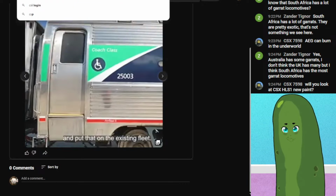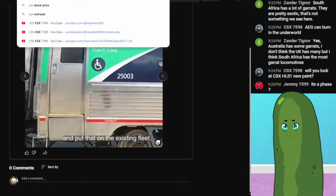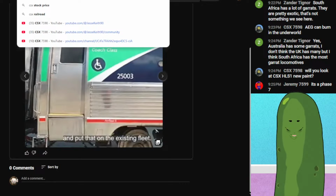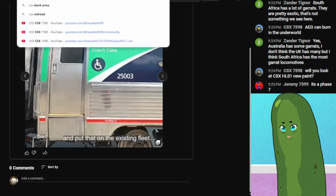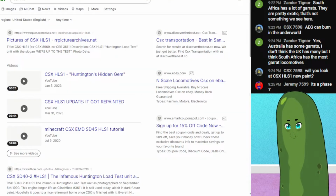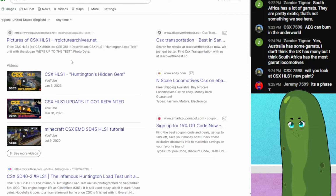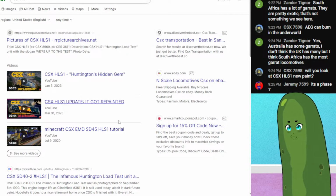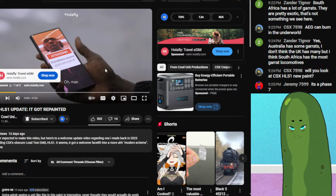So, CSX Phase 7. Yeah, that's what surprised me, because seeing that livery on a coach set from several phases ago just looks kind of weird. But yeah, CSX HLS1. Huntington's Hidden Gem. It got repainted. I really don't want to snag the video from whoever this is. Cal Unit Productions, they always have good content.